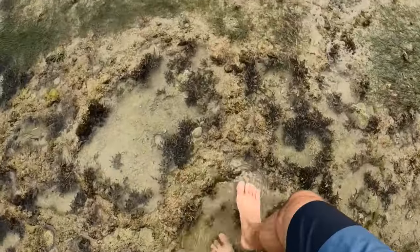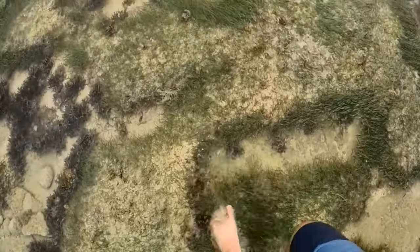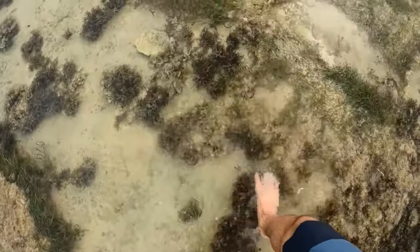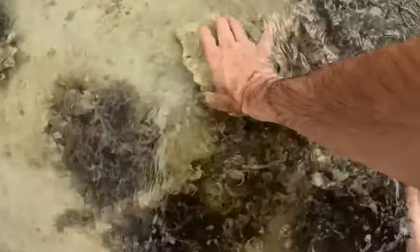Maybe I can find some shells or a crab. When the tide is low, small creatures, all kinds of fish, are trapped, and under these rocks, there are all kinds of interesting creatures.